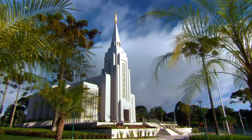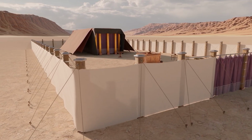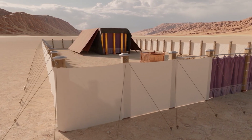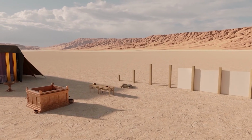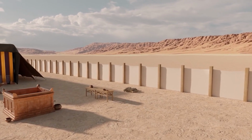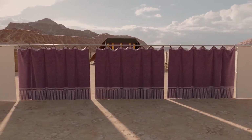In the latter days, we've been blessed with the resources to bring the temple to the people. But there was a time when the people had to bring the temple with them. Exodus 36 and 37 explain the meticulous and beautiful furnishings of the tabernacle built by the Israelites during the time of Moses. The tabernacle was a portable temple carried by the Israelites during the 40 years that they wandered in the wilderness. Only the finest materials were used by the children of Israel in creating a home for the Lord.